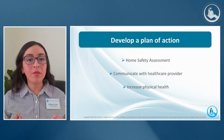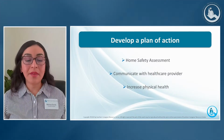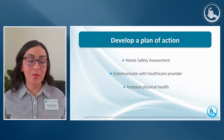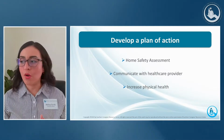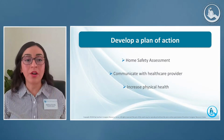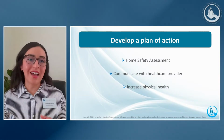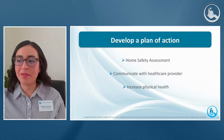Making sure that we are able to do our activities of daily living is making sure that we are able to move around our home, or for our loved ones, their home if they live separately, and making sure that in the course of those actions, in that movement, we're preventing a fall. Next slide, please.